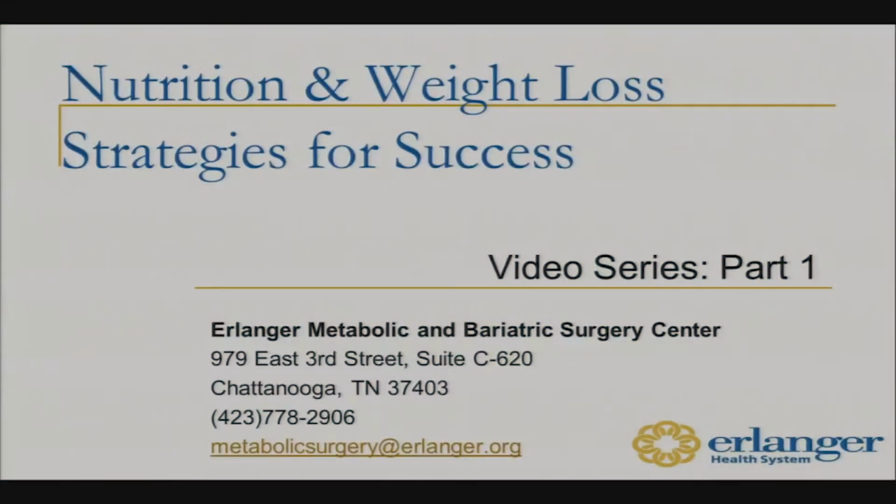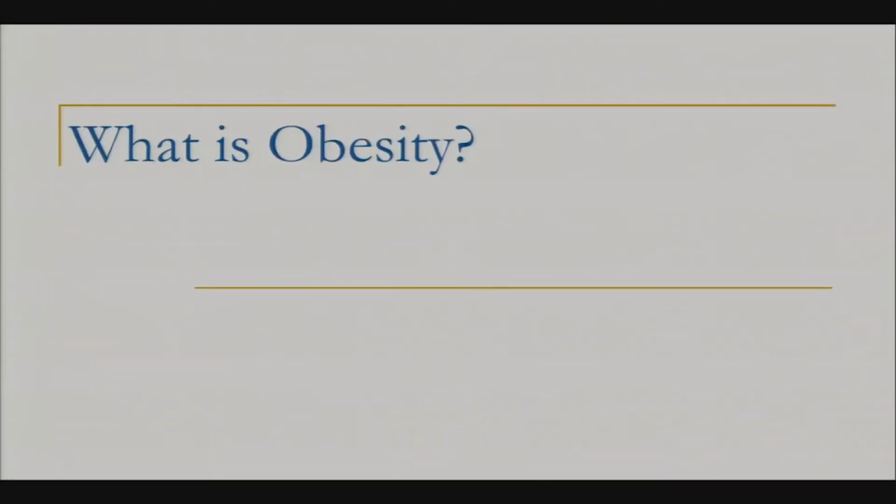In the nutrition and weight loss class, we will start by covering some of the basics of nutrition, areas that will be important to understand prior to surgery. Then we will discuss in detail strategies that will help you with meeting your pre-surgical weight loss goal and help you to meet your long-term goals after surgery. Let's get started by taking a step back and looking at what obesity is. Part 1, we're going to be discussing what exactly obesity is.